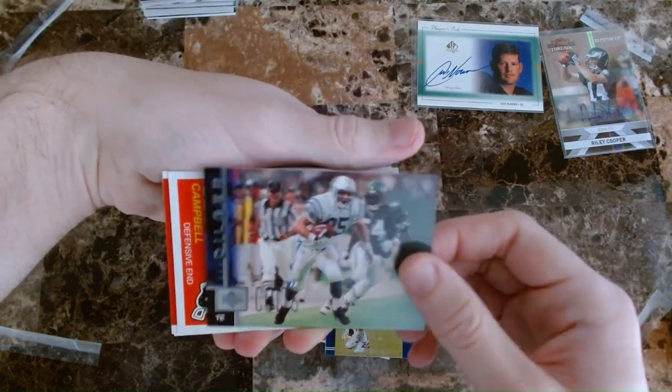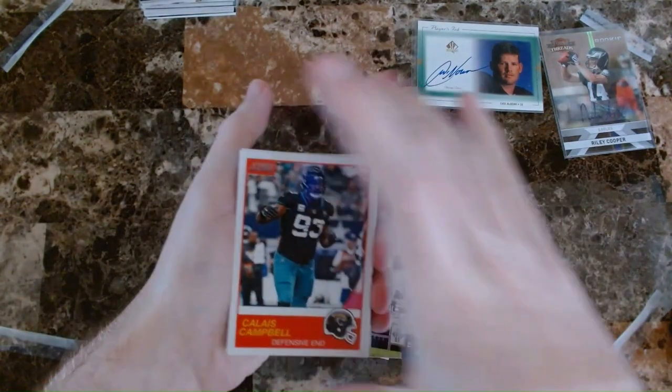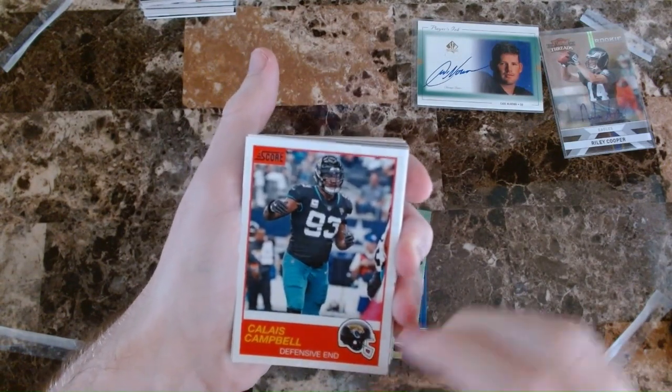Not gonna lie, I have no clue who that is, but that's definitely cool. I like these older cards. And that's another fun thing, you've seen them progress through the years. Score, Calais Campbell. So this is when he was with the Jaguars.